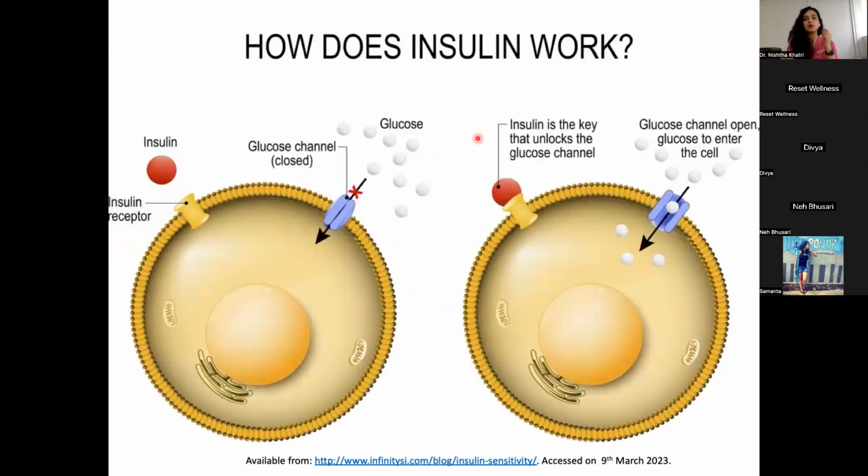Now let's come to how insulin works. At the cellular level, I told you there is an uptake of glucose by various cells in our body so that they can utilize it for their survival. When insulin is released, it binds to a specific receptor in the cell, which is called the insulin receptor. When this binds, the glucose channel opens and glucose enters into the cell and it is utilized by the cell. So insulin is like the key which binds to the receptor, which is like the lock.